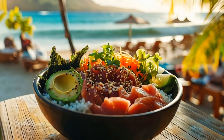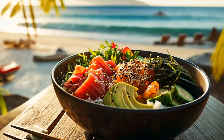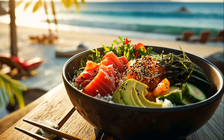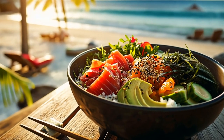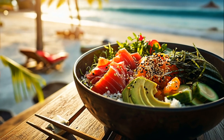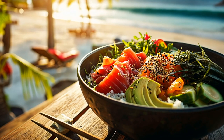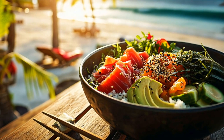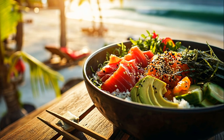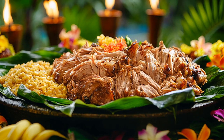Pronounced poke-ay, poke is a bowl typically filled with diced ahi tuna or salmon, avocado, seaweed, sesame seeds, and served over rice. The word poke means to slice in Hawaiian, reflecting the traditional method of cutting fresh fish. Historically, native Hawaiian fishermen would season reef fish or octopus with sea salt, crushed kukui nuts, inamona, and limu seaweed, enjoying the simple snack straight from the sea.